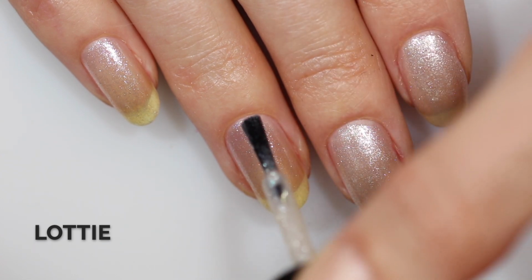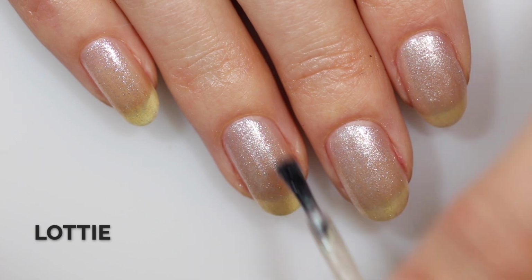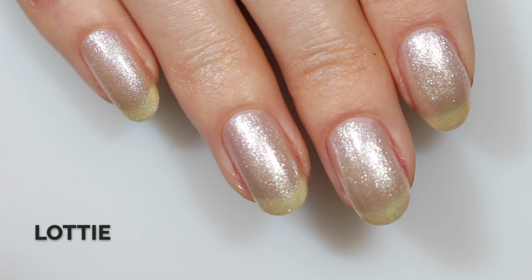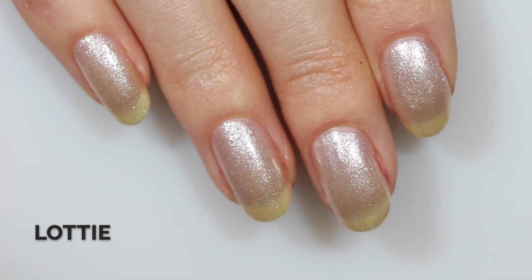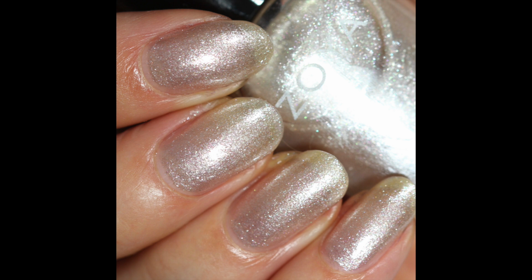I'm gonna show you this one built up in two coats, but I do think that you might want it in three depending on the look that you're going for. In my swatch photo, you're gonna see it built up in three coats. So it's two in the live swatch here. You can see it's still pretty sheer, but just has that really nice sparkle. And then here it is in three coats, almost opaque, but not quite.